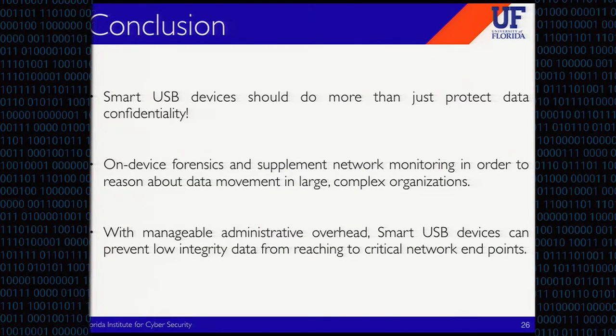Wrapping up, one thing that I want you to take away from this talk is that smart USB devices can do a lot more than just protecting the confidentiality of our data. In fact, on-device forensics, particularly when supplemented with network monitoring, allows us to reason in a more complete fashion about data movement in large, complex organizations. Sysadmins are very scared of USB, and the main reason for that now is because they can't monitor those data flows. This gives them a means of doing that. And then finally, with our integrity-oriented access controls, even if we can specify some basic rules about partitioning our network between low sensitivity and high sensitivity machines, we can use smart USB devices in order to prevent low-integrity, potentially malware-oriented data from reaching our most critical endpoints and systems.